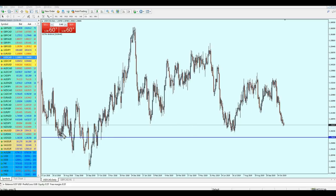Because this level, we can see in the past, it was a strong support right here, and here, and here, and here, and even here as well. So this level cannot be ignored, and the market seems to continue its bearish momentum all the way until it reaches this level of the previous support. Maybe after that it might continue to go more up.